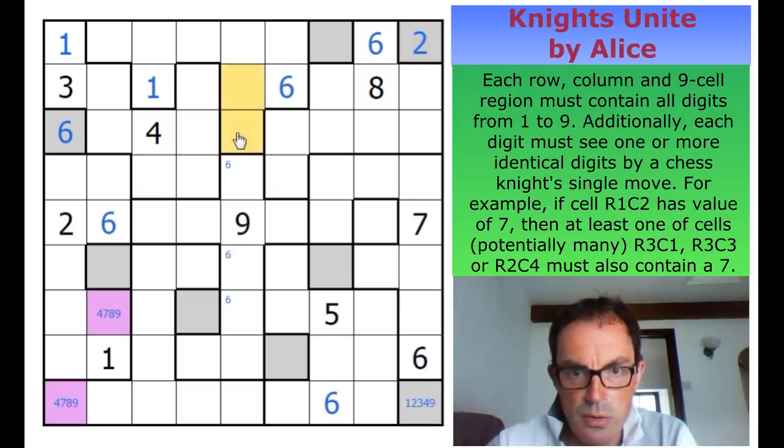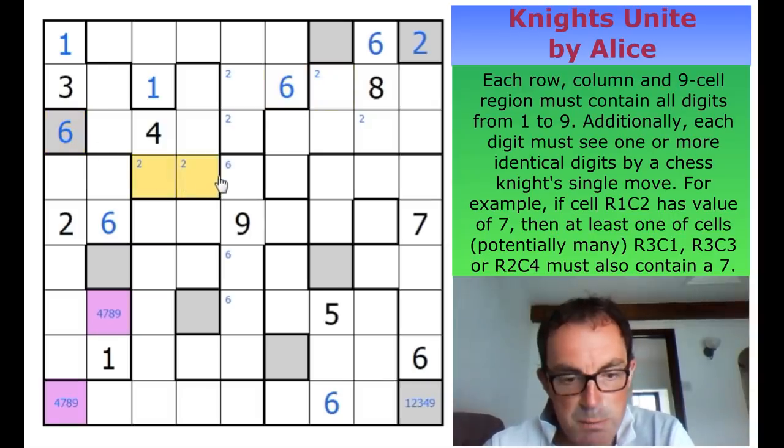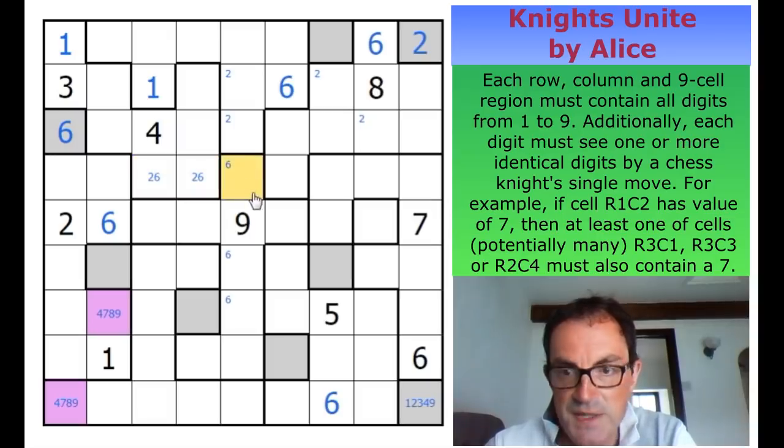And there's got to be a 2 in one of these squares. There's got to be a 2, therefore, in one of those squares. In fact, there's got to be a... Look, there's got to be a 6 in one of the... This is a 2-6 pair. Oh, my goodness me. This can't be a 6 now.